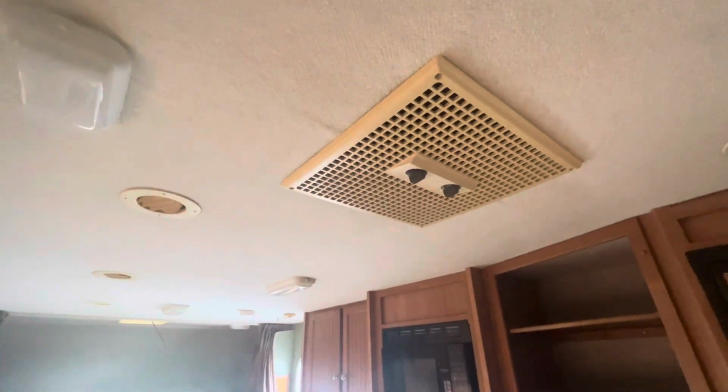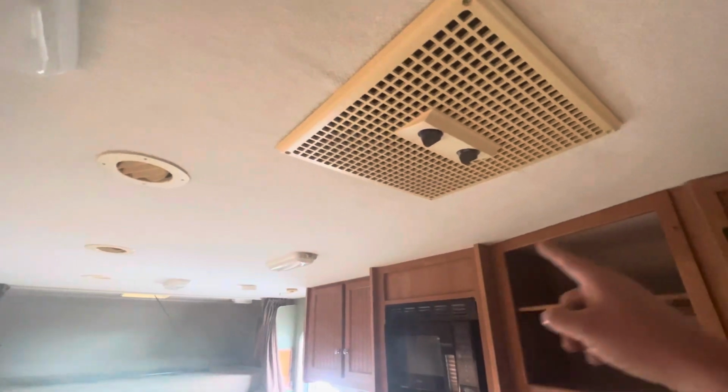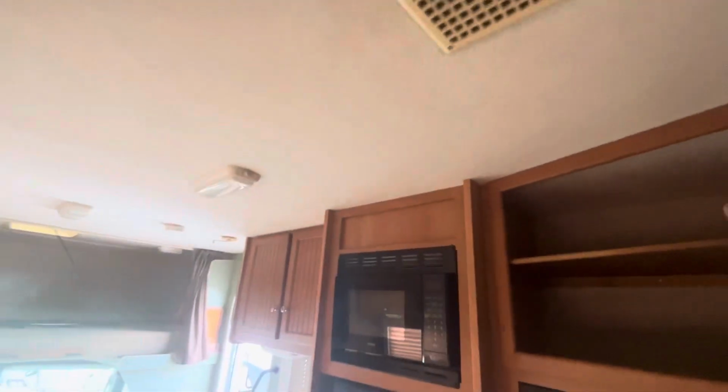There's your air conditioner. And you always look around the corners. And then always look inside the cabinets or inside the shelves.